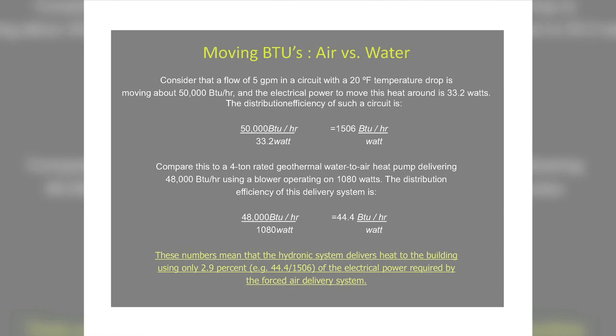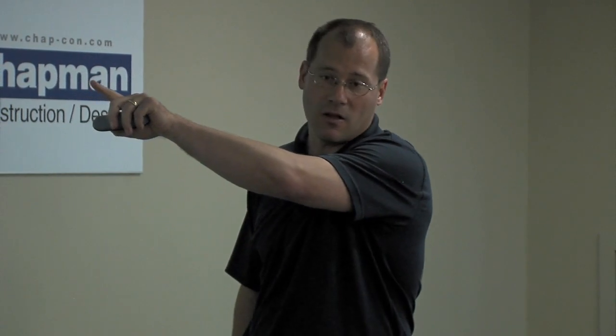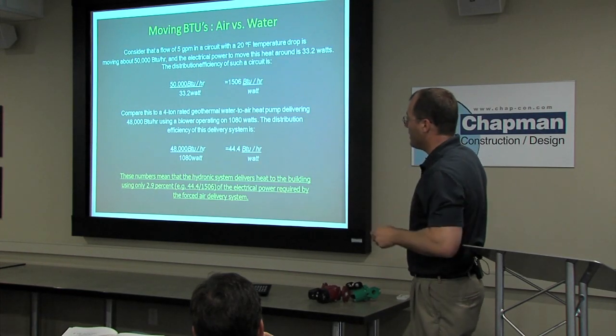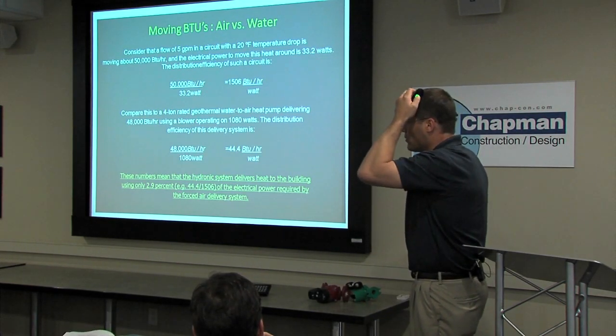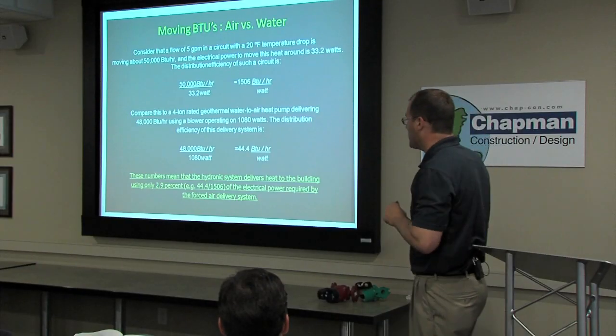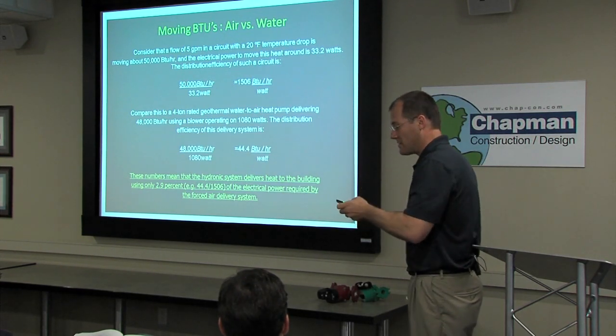If you were going to compare that to a typical 4-ton or 48,000 BTU fan coil or blower, it wouldn't be surprising at all to see it taking 1,000 watts to do that. So now you're talking about 1,080 watts to move 48,000 BTUs versus 32. Water's just a great conductor of heat. We accept air movement for other reasons, for cooling, for filtration, for humidification, and it's a very natural tag along to put heat in it because the system's already there. But if you're saying what's the most efficient way, it's moving water around for those BTUs. So we're only getting 44 BTUs a watt versus 1,500.